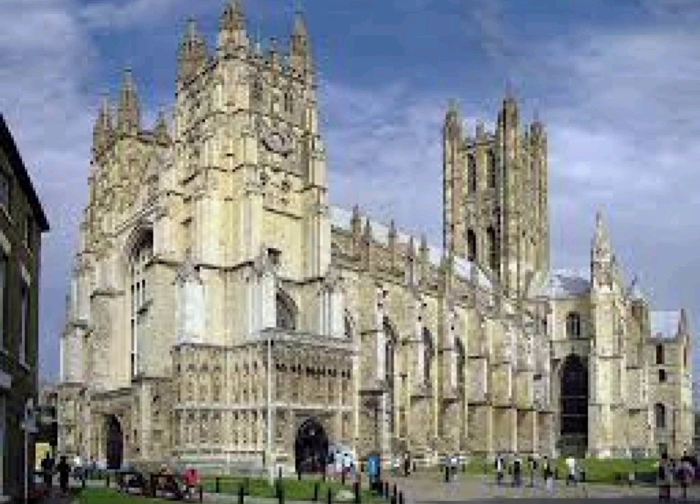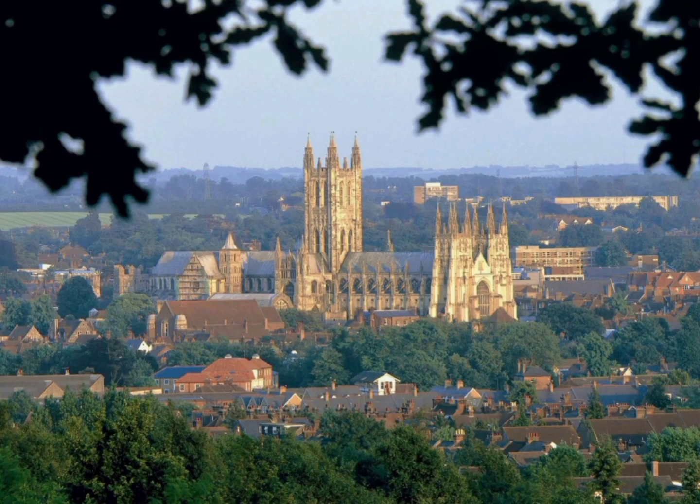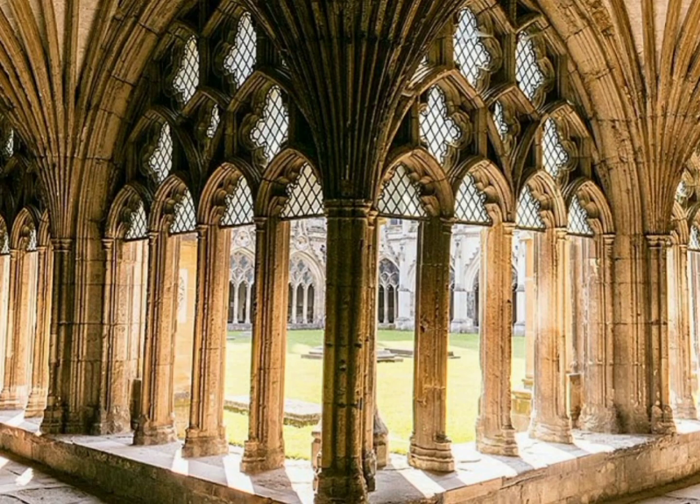Canterbury Cathedral, with 160 meters long, 47 meters wide and three towers with a height of 72 meters, was built in 597 AD by St. Augustine. And since then, it was an important spiritual center, but after the death of St. Thomas Becket in 1170, it also became a pilgrimage center.